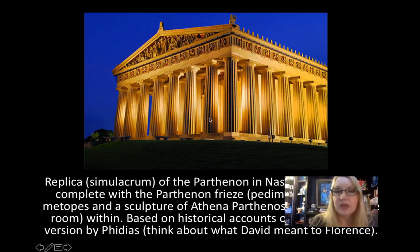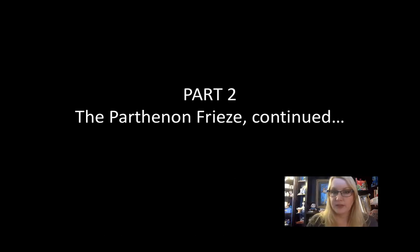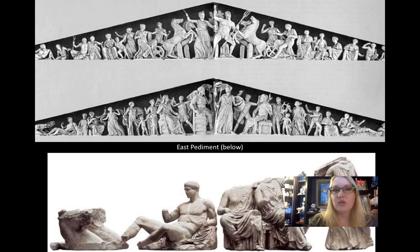So this is the replica in Tennessee, but this kind of gives you an idea of what it would look like completely intact, with the pediment sculpture intact. See this triangular part? And the metopes are these little squares here, which is usually humans fighting monsters to show the triumph of rationality and logic over madness, which is very Greek, actually. So this is what the pediments would have looked like. This one and this one.